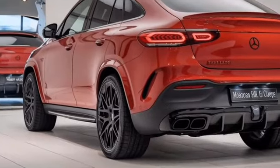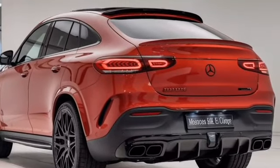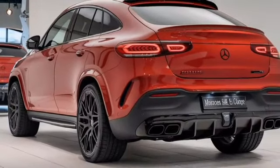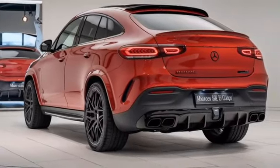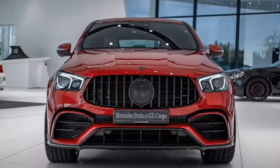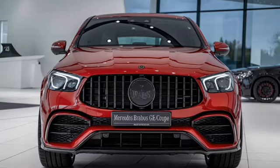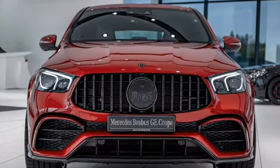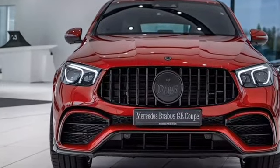The rear spoiler, also crafted from carbon fiber, not only looks striking but boosts the car's aerodynamics, adding downforce when it's needed most. The use of carbon fiber throughout the body adds to the overall lightweight feel of the GLE Coupe, a perfect balance of luxury and performance. The aggressive lines and enhanced bodywork are classic Brabus, taking the sophistication of Mercedes and infusing it with raw power.